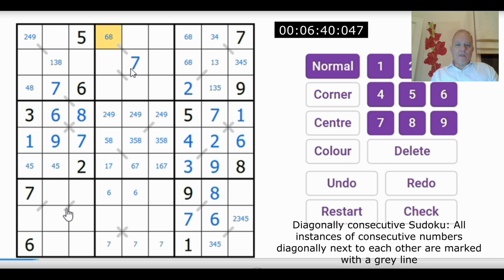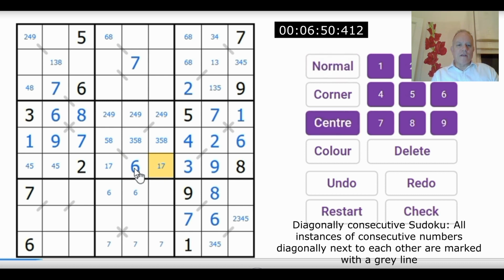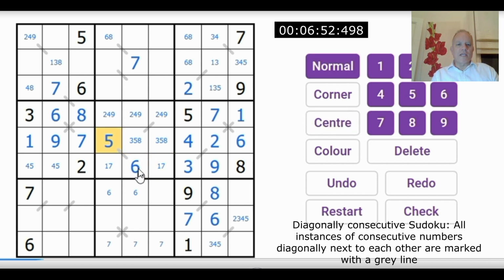And that's something, but again, I haven't managed to make any further progress up at the top, so I've come looking down at the bottom now. I should, well, quite rightly, I've spotted that 7 resolves the 6 in this cell here, and that gives us the 5 here. And now we're limiting down the other ones quite successfully to pairs of 1 and 7 and 3 and 8.